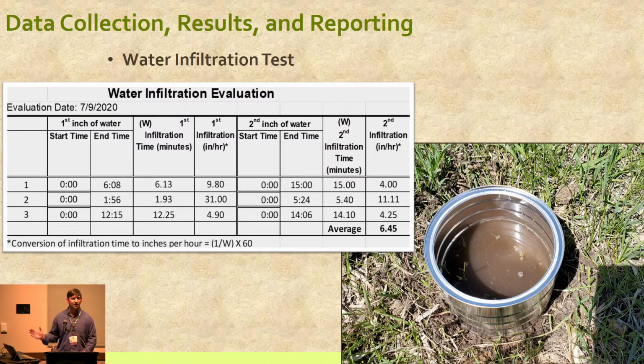All of the tests you guys probably talked about yesterday or have done yourselves or know about anyway. We'll do a water infiltration test. This is just an example of a table, just some numbers I threw in for this presentation. But we'll incorporate this into an analysis and a report once we're done with all of the other studies. And we'll sit down again with the producer and go through these findings.